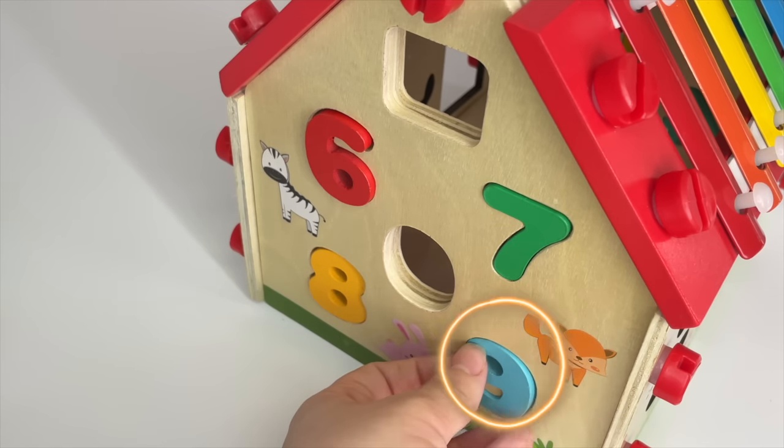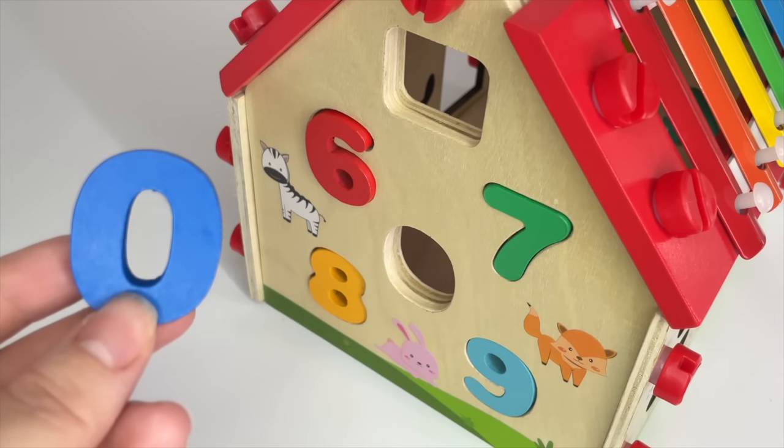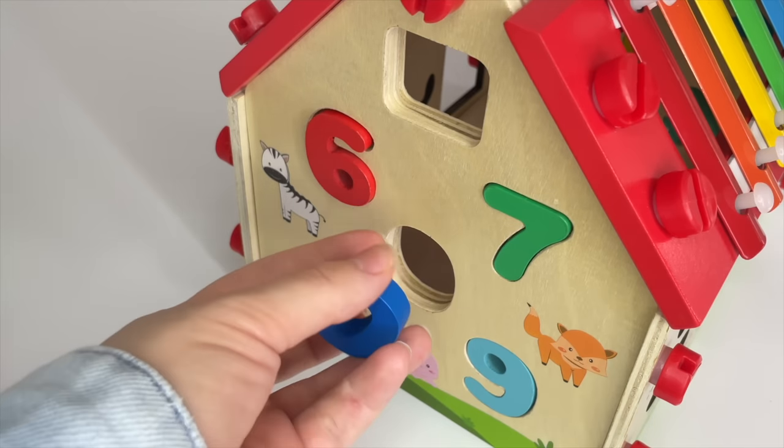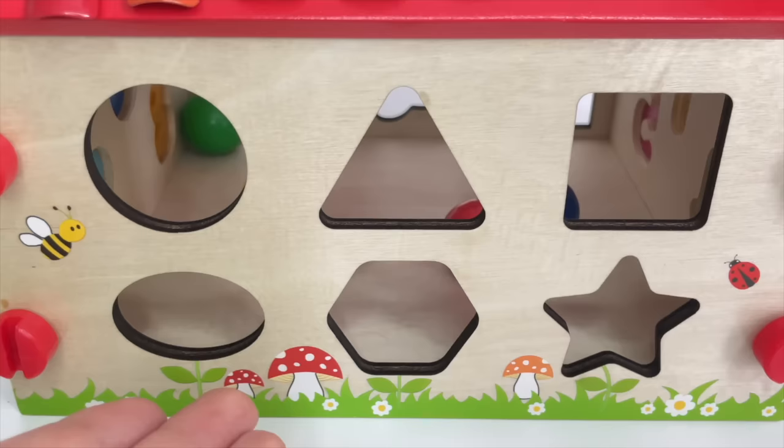Light blue color. Last number is number zero. That's right, zero. Let's put it in. And the color is blue. Good job, blue. Oh, wow.